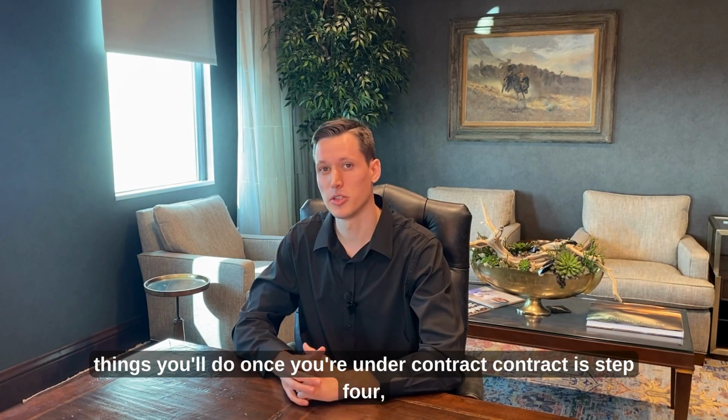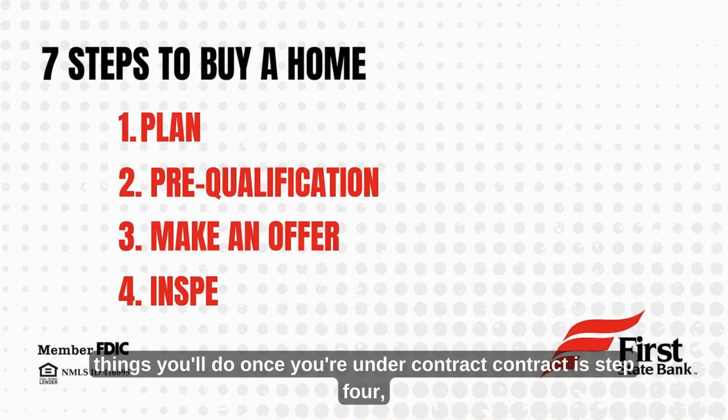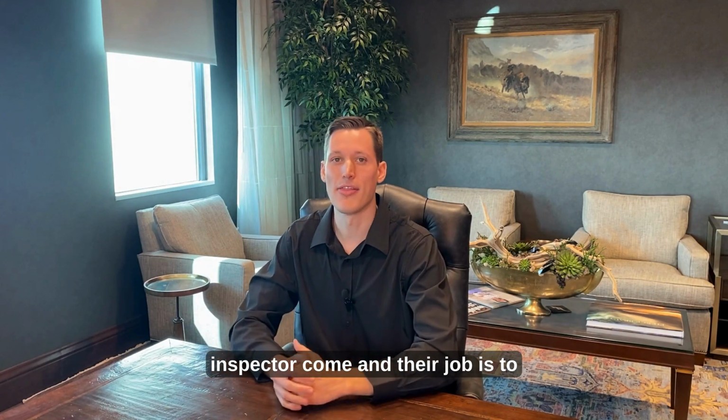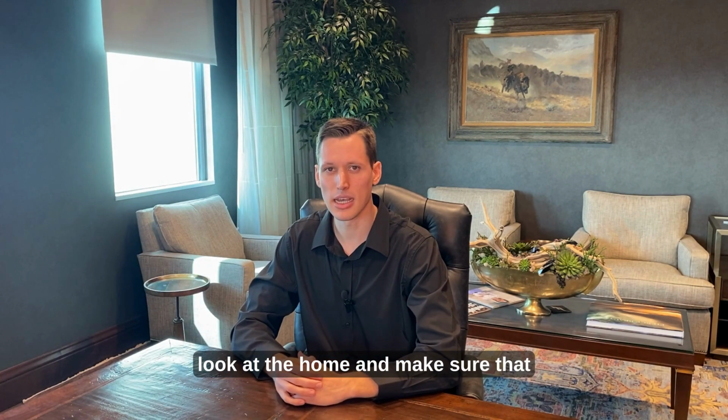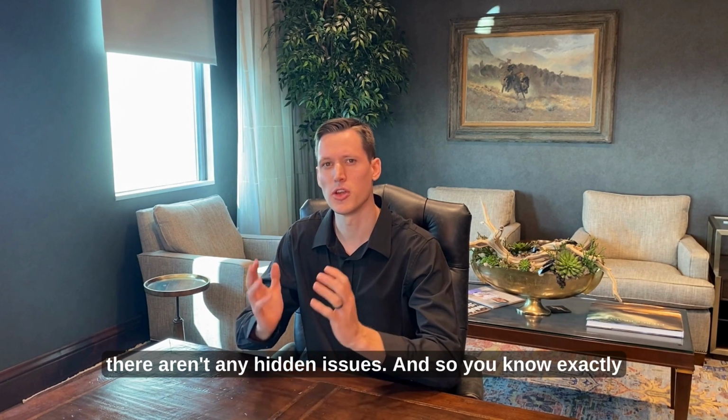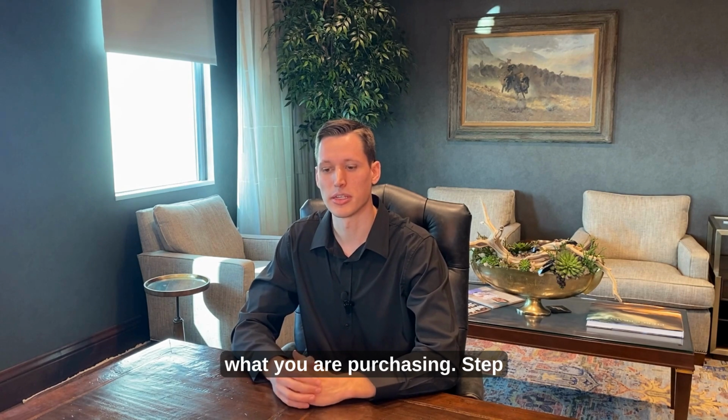Typically, one of the first things you'll do once you're under contract is step 4, do a home inspection. So you'll have a home inspector come, and their job is to look at the home and make sure that there aren't any hidden issues, and so you know exactly what you are purchasing.